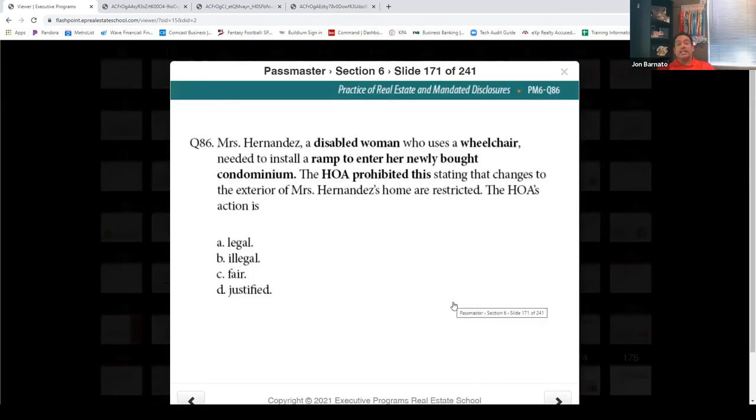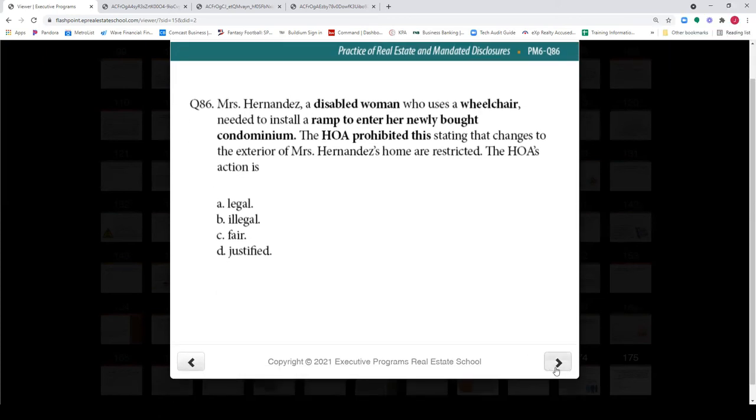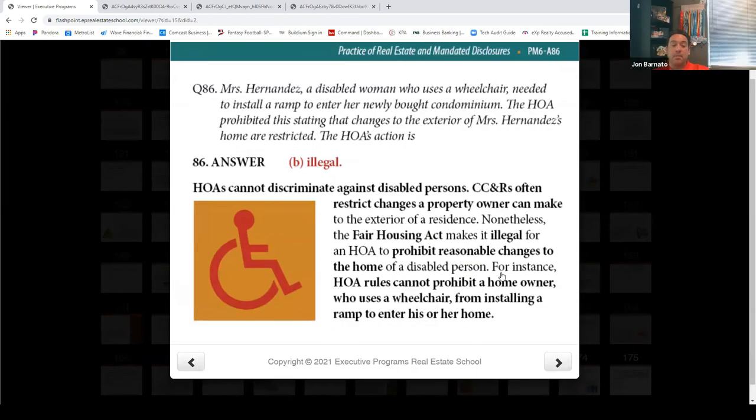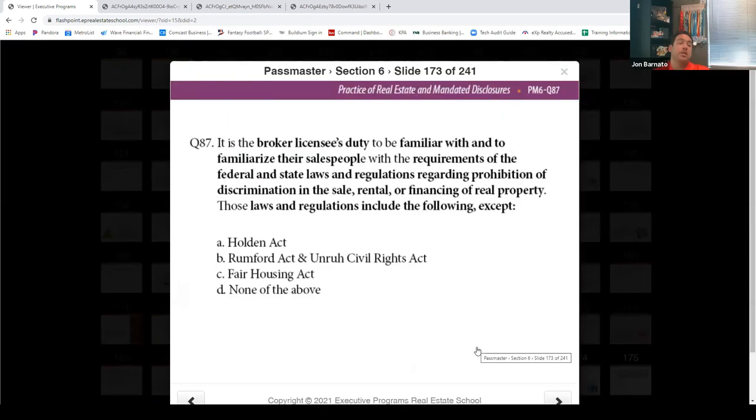Mrs. Hernandez is a disabled woman who uses a wheelchair and needs to install a ramp on her newly built condominium. The HOA prohibited this, stating the changes to the exterior of Mrs. Hernandez's home are restricted. The HOA's action is? B. Correct. B, illegal. They cannot discriminate because she is disabled, even if it is restricted by the HOA.